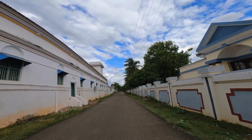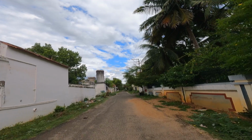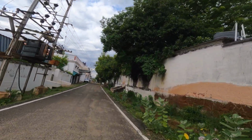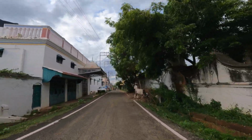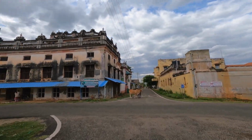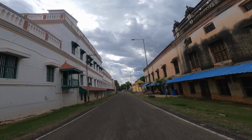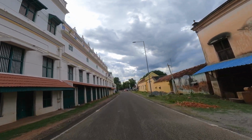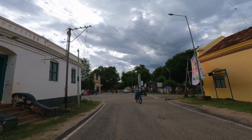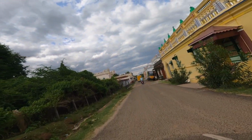So as you can see, it's quite big, huge. Yep, so this is on the left hand side, the side of the Chettinad Palace. Right, so it's kind of more long than wide. And this is the side of the house, and you can see some of the old garages for cars and maybe horses and carts from that time. And yep, this is the house, and this is one of the biggest and famous of the houses in this area.